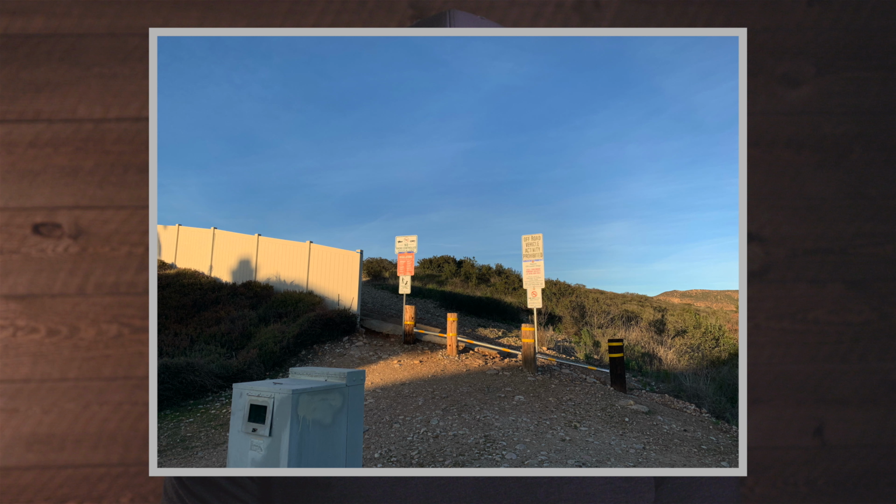Speaking of the trail entrance, it is at the end of the street. Once you go to the end of the street, you hop over the guardrail. You'll start seeing the signs pretty quickly for the trail. You're just going to go ahead and continue straight down the path until eventually we'll make a left-hand turn, and that will bring us back around for our loop.